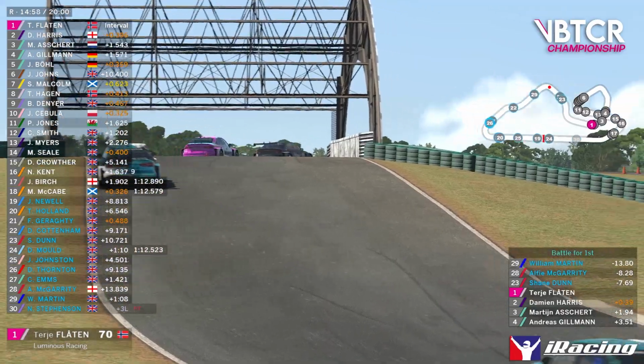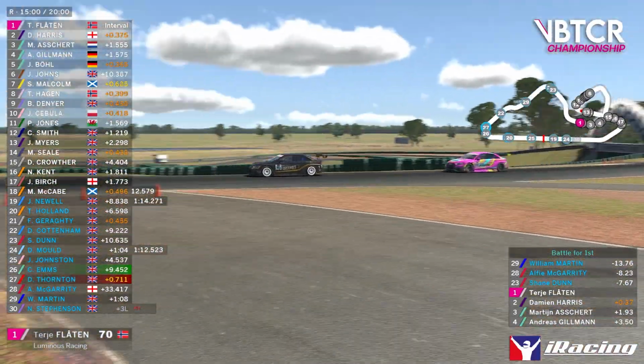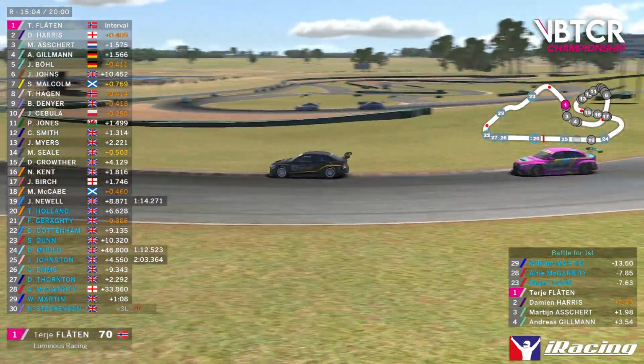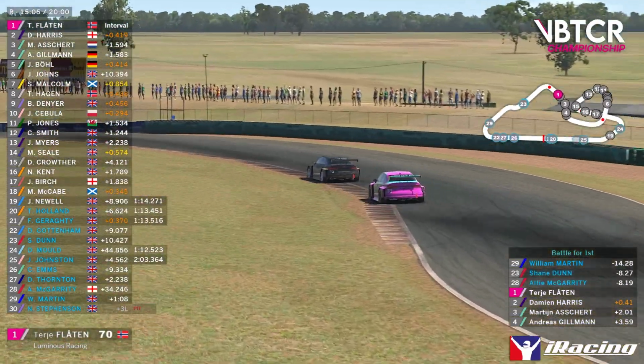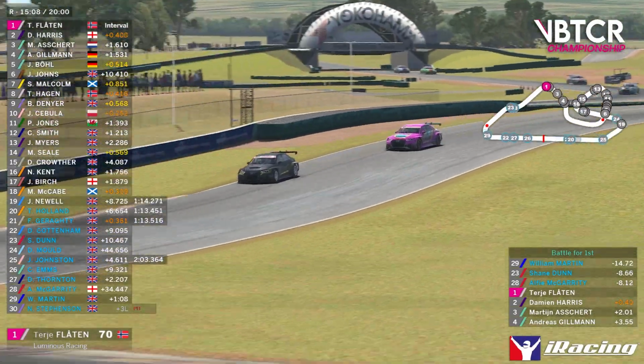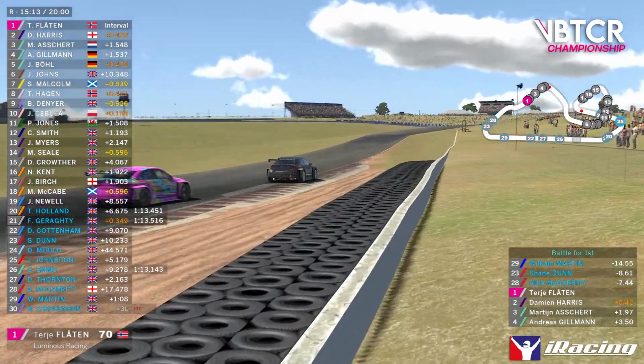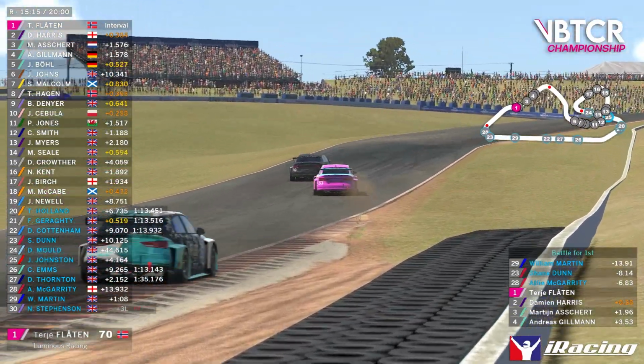As Myers has got up past Seal for 13th place further down the field. These guys are about 7 seconds behind Dunn and McGarity. We're up ahead of them. Only a couple of laps down.